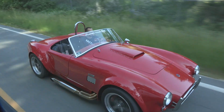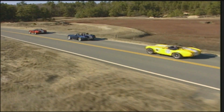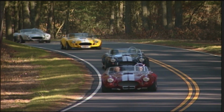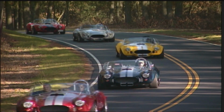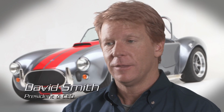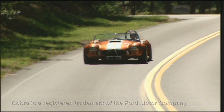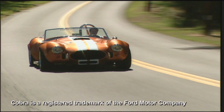Factory 5 racing revolution began with the iconic Roadster. It was the company's very first model, and today it's the world's best-selling build-it-yourself replica. We picked the Cobra to make our first replica because it was just the apex predator. It is the car that in our generation was the iconic muscle car. Nothing really has ever come close to it. And there's a lot of great cars on the planet, but nothing like the original Cobra.